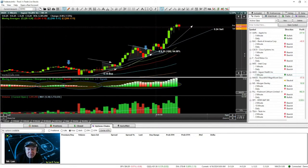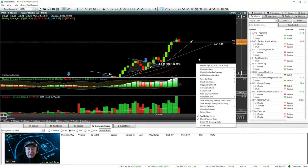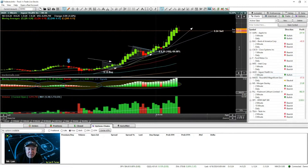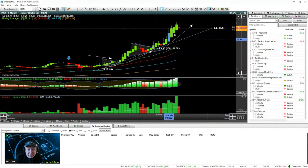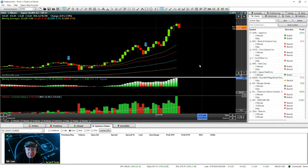So let's see what it does. Come in here and turn on Heikin Ashi. Little cleaner, if you ask me. I like it. I kind of like the Heikin Ashi move. You can turn that off. This is what everybody else is looking at. No Heikin Ashi. Get rid of some of these drawing tools. These are your moving averages coming up underneath.